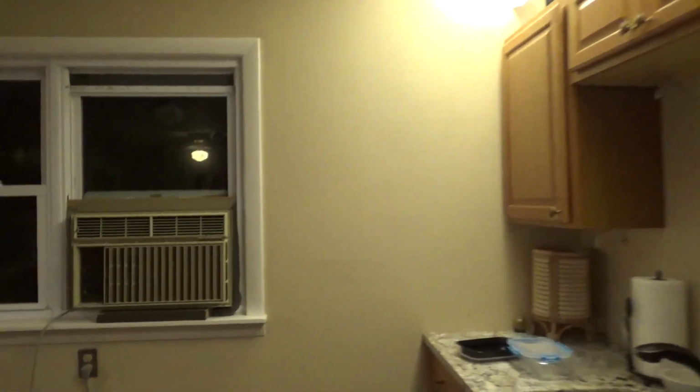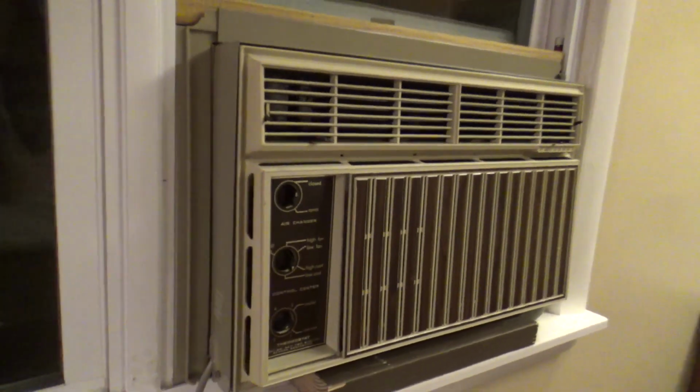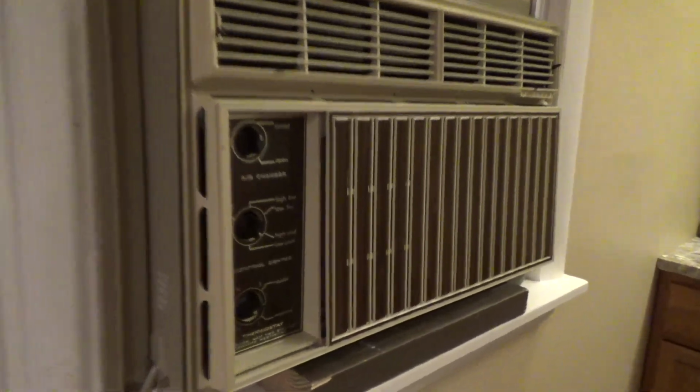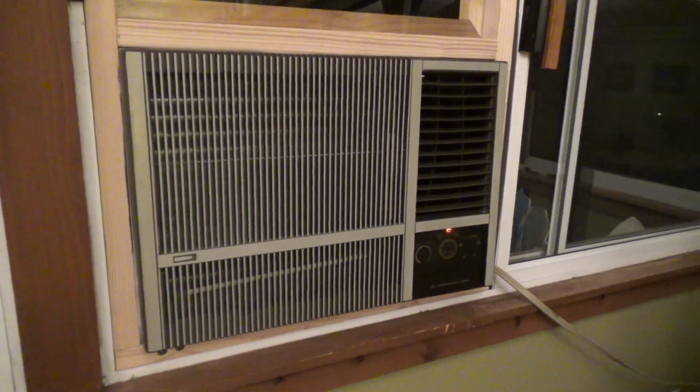All the conditioners are running now. Now you can hear the refrigerant. Oh, it's already getting much colder in here. This I only run for a few minutes, that's all you need. A great piece of equipment.